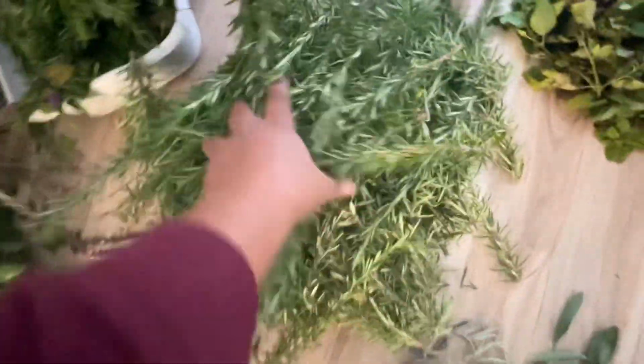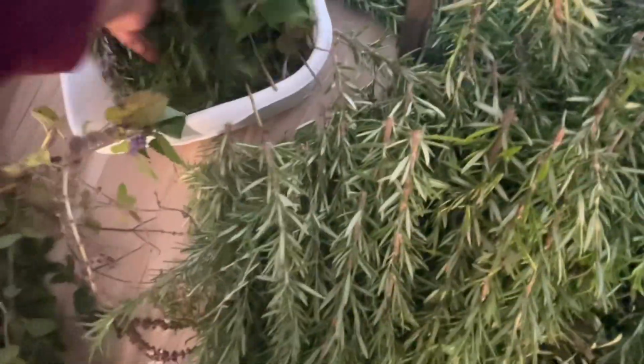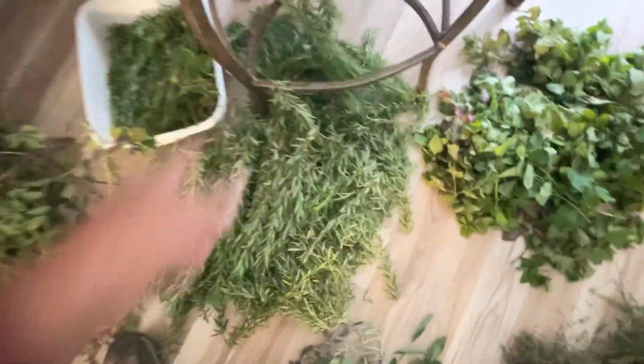I had to mix some of it with another herb that I grabbed because I needed the bucket or the plastic bin. Do you see there? But I grabbed a whole... Oh my gosh! You can see it. Look at all that.